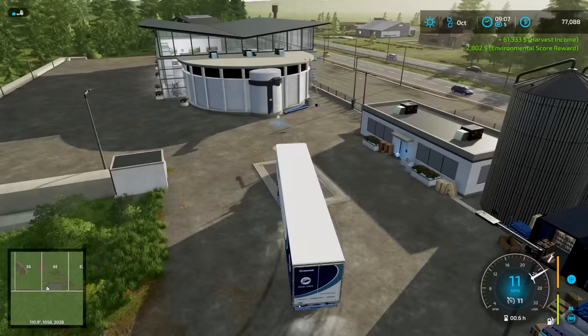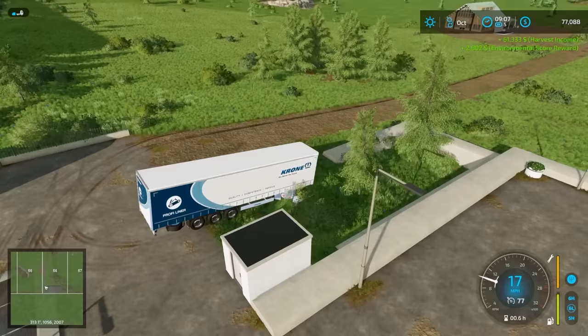And at this point, I think what we're gonna do, we'll check on the food for the cows, and then we'll check on how much wood we need to replenish the sawmill.